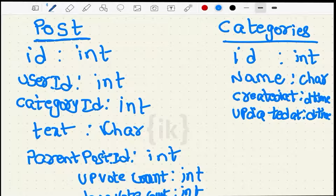I would go with the post ID itself. The sharding is going to be based on post ID. If we want to retrieve the latest posts, then we'll retrieve from all the different servers the posts within the time frame that we want, then aggregate them and show it in the list. So I will go with post ID as the sharding key.